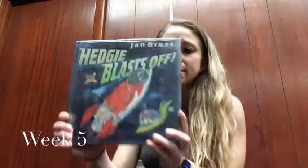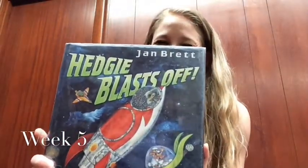This week's theme is space exploration, so we're going to read about a cute little hedgehog who blasts off into space. Hedgie Blasts Off by Jan Brett.